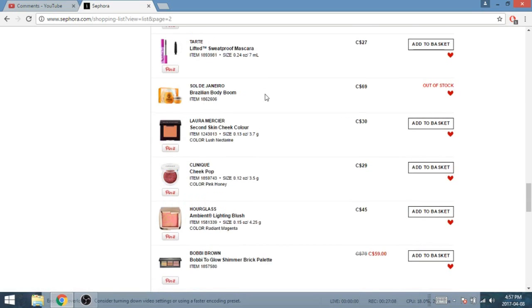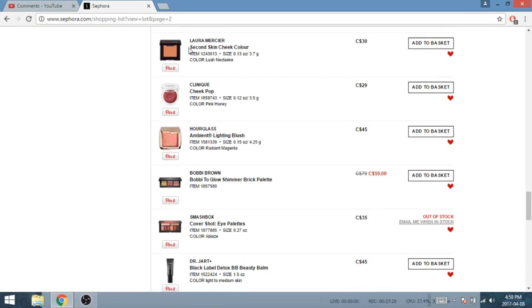I do really need to pick up the Sol de Janeiro Brazilian Boom Boom Cream. Now, this is a gift set that comes with the shower gel, but I don't think I'm going to get this gift set, but I do want to get the full size of the Brazilian Boom Boom Cream because it really does work if you have cellulite, and with summer coming, it's just something that's going to be awesome this time of year.